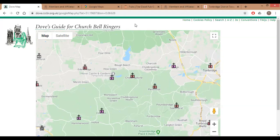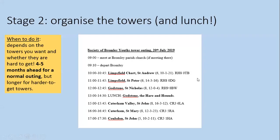Okay, so that's that so far. Sorry, let's now go back to here and have a look at the next stage of organisation. So once we've got our towers and our lunch pub, we might write it up into a schedule.